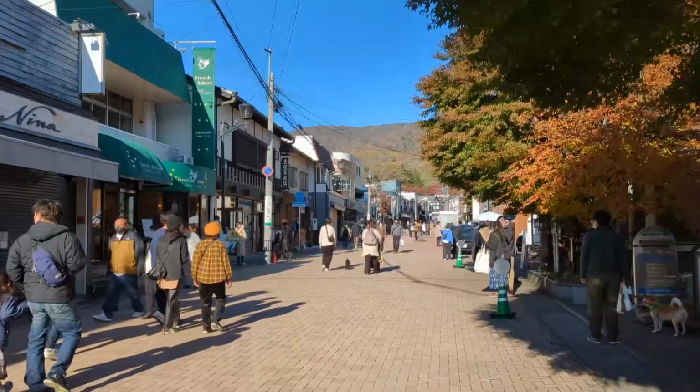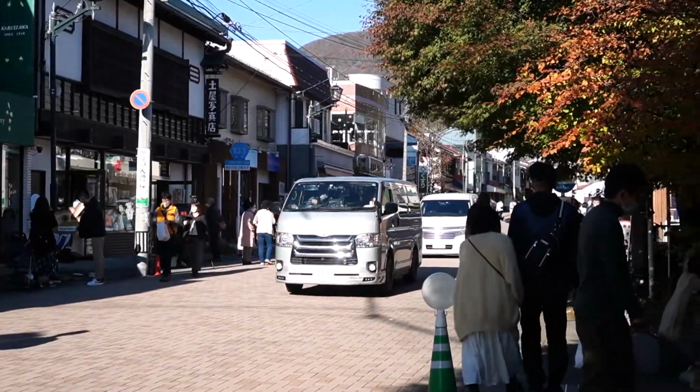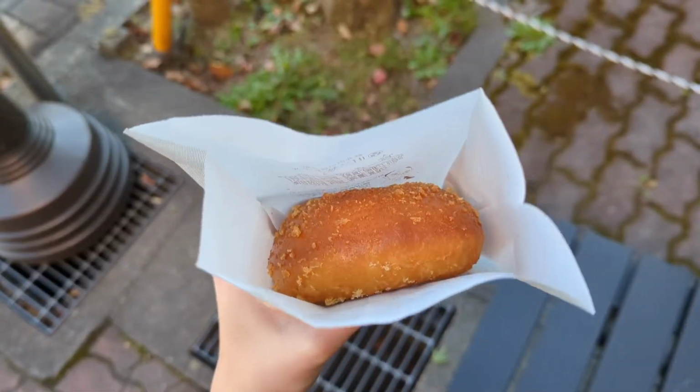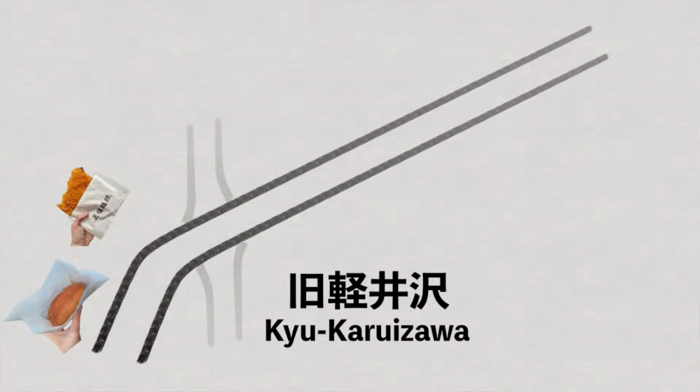A few weeks ago I went to a place called Karuizawa, which is very far away, but one of the main reasons that I went there is because of this place called Kyu-Karuizawa, which is like the old town, but it's basically just a street of food. So I'm going to show you some of my favorites and also try out a few new ones, but basically it's just an excuse for me to try a bunch of Japanese street food.